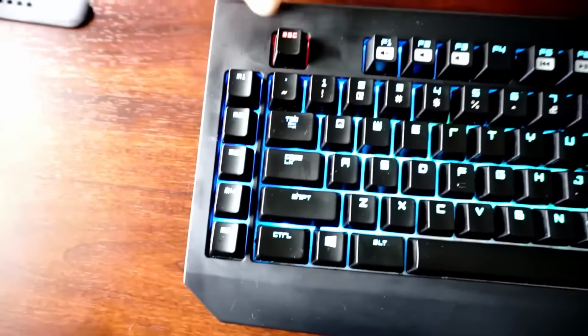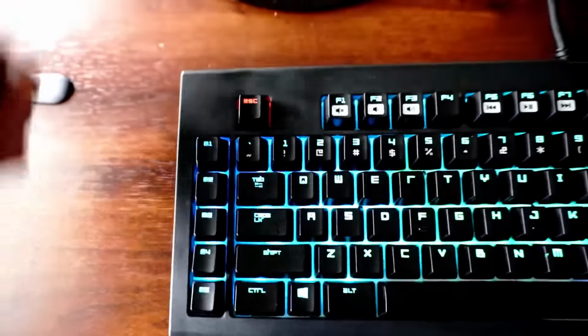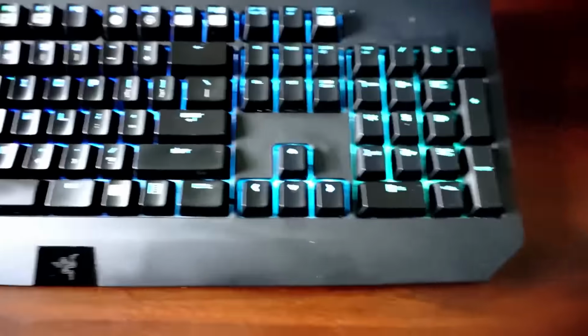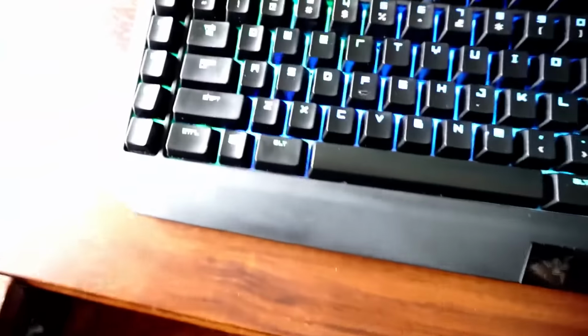But moving on, I have my Razer keyboard. As you see, I tried to clean it off earlier with some spray thing, but I didn't do a good job. But I have my Razer keyboard right here. I think it's the Chroma, I believe.